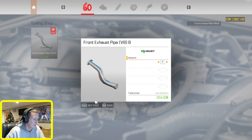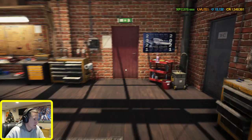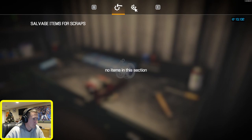And trans, let's get the performance transmission. Got to go out to the gearbox shop for that. And we'll go three-star these components. This will be it for the performance parts. Brakes, already have performance brakes. I have a pile of them, so we'll be covered there. Gearbox, front, cat. So C, F, G, M, R. Start with catalytic converter.